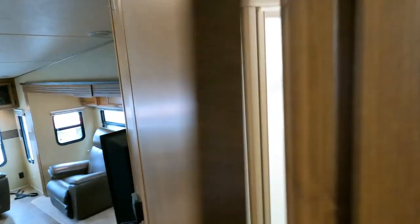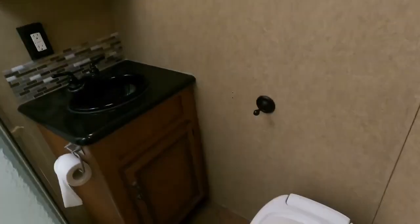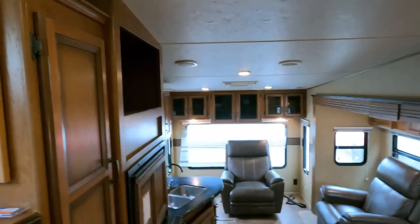And your bathroom, not bad. Solid surface vanity top, and a glassed-in shower with a skylight that looks great. You know, I don't smell any mildew or anything like that in here. A little neo-angle shower. Not a huge shower, but big enough even for somebody my size, and it's not a huge fifth wheel either, so hence the weight and the size.